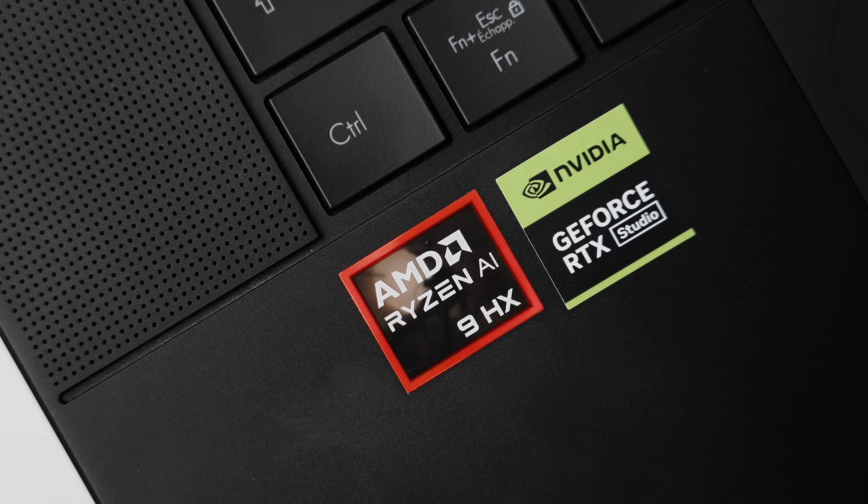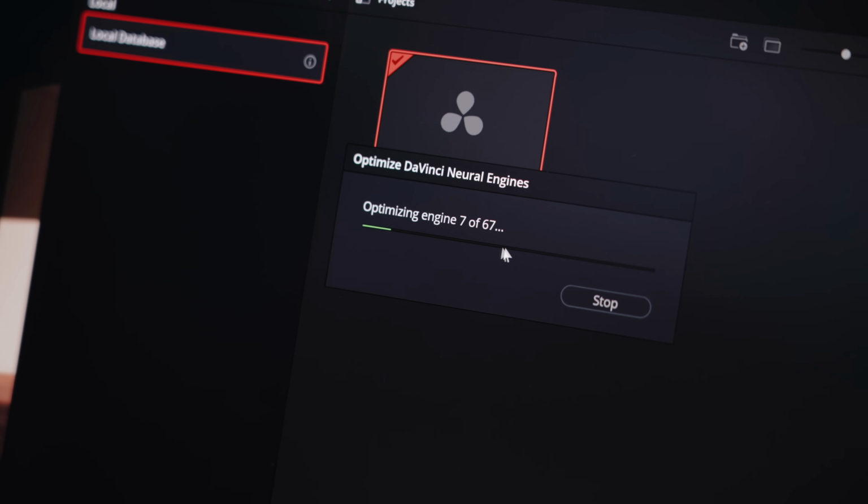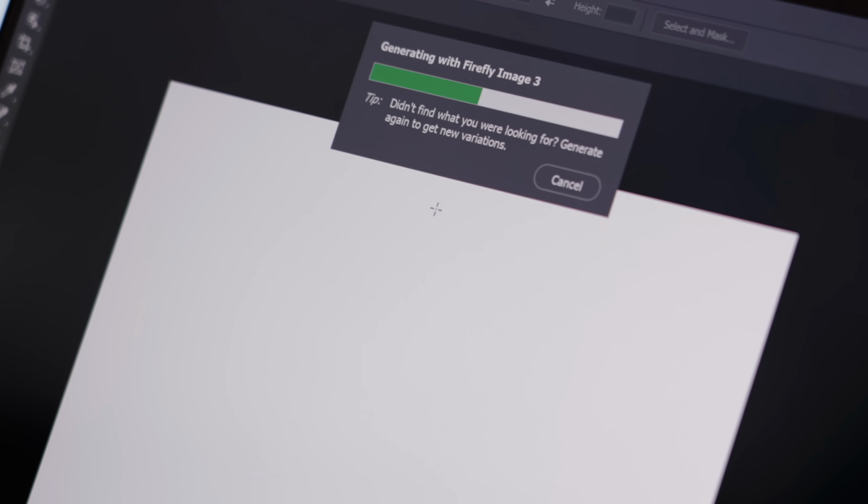As an example, it has 50 TOPS of NPU. That's more for the processing side, but if you're doing anything visually graphics related, that's where the NVIDIA RTX AI acceleration comes in. If you're doing anything with masks or generative edits. But as another creator tool example.